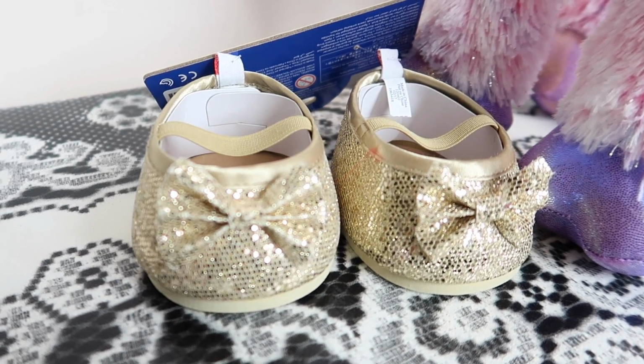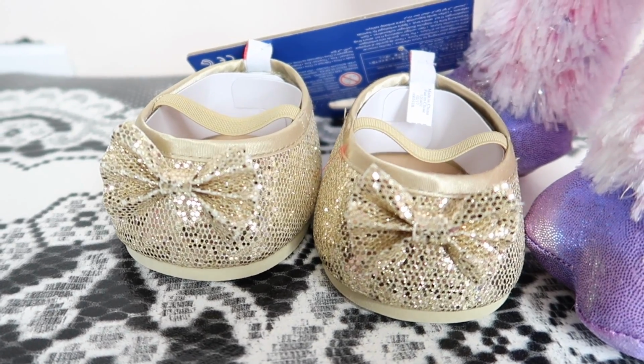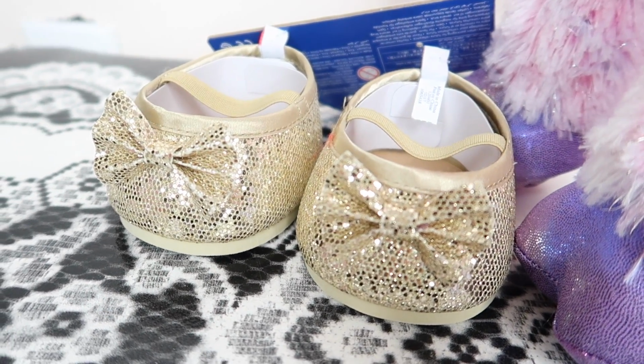These little shoes are for her Build-A-Bear reindeer here. I just thought these would be a good stocking stuffer as well, because I wanted to get her little Build-A-Bear reindeer accessories. So you guys, seriously, if you've never watched my videos before, I'm pretty ridiculous.